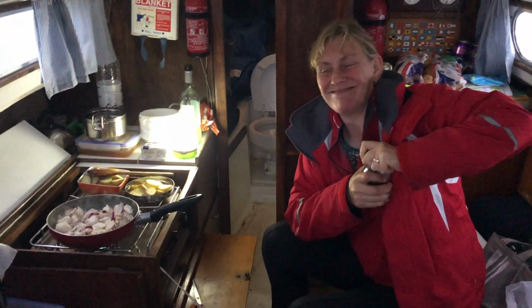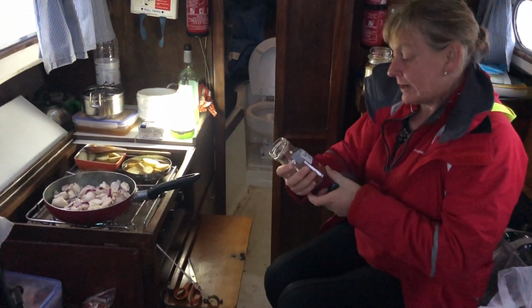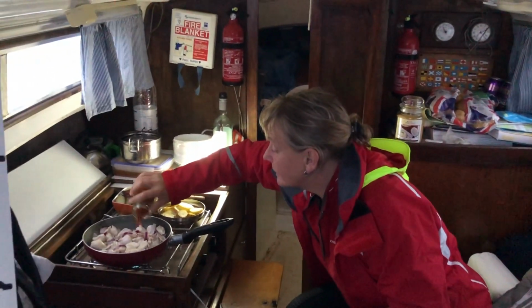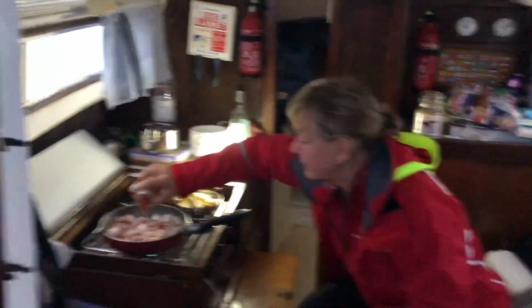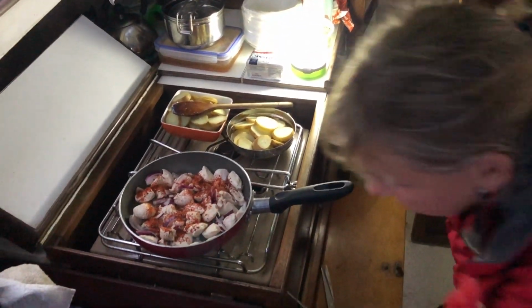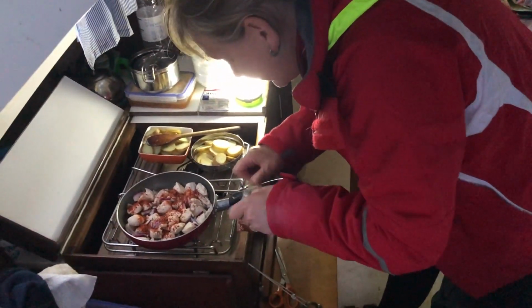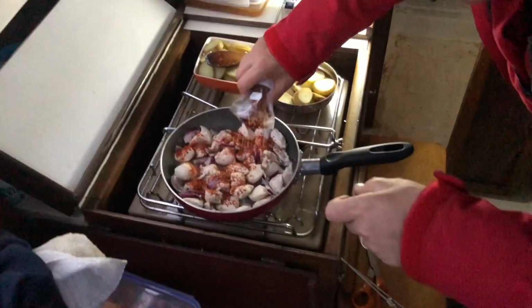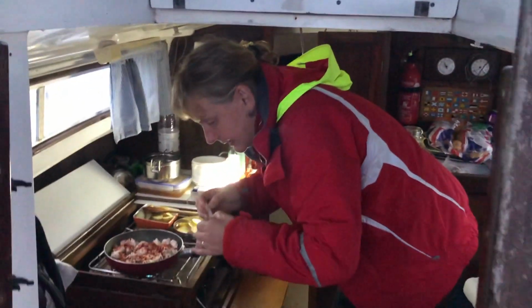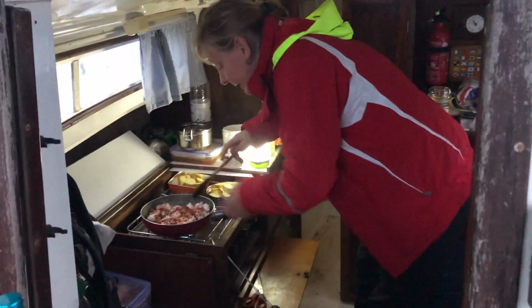So I'm thinking, right, I'm going to put some dried red bell peppers in. I'm just going to sprinkle that on and just absolutely loads of flavour. I've got some chili flakes down here. I'm going to check the little victual supply.